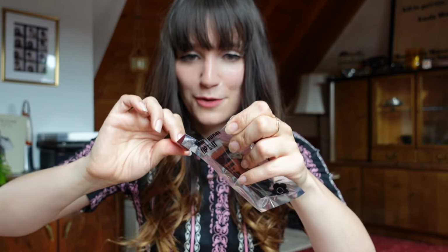Let me open it with you. I'm so excited. This is a dream collab for me. Oh, it smells really nice. Comes out like this. I'm already wearing lipstick. Oh, I like this color a lot. Damn, I should have brought a cloth or something up here.